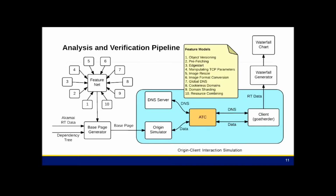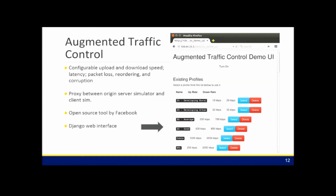Okay, so the next part of the origin client interaction simulator is the augmented traffic control, or ATC. ATC is a proxy that sits in between our origin and client simulators, allowing us to control real-world network conditions, such as download and upload speed, latency, and packet loss.